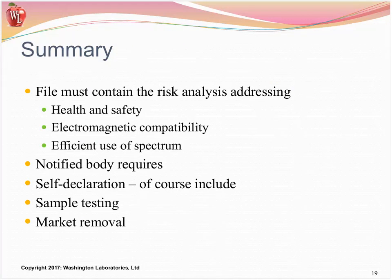Provide for sample testing. You do have a requirement in the risk requirements to sample on some basis to say that production does still meet what you did. And you also need to provide for market removal. If you're shown to produce harmful interference, you're obligated to remove it from the market. Take it away, recall it, shut it down, do whatever you need to do, put in fixes, do things like that. Your representative in the EEA, the European Economic Area, needs to have the ability to do that. Where did he sell them? Where are these devices present? Can I recall them? So the idea is record keeping is kind of a key element. Your file needs to contain all this information.